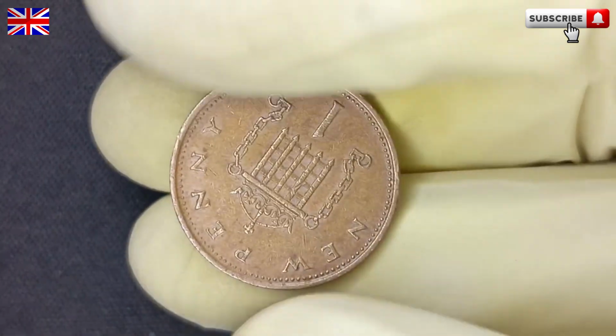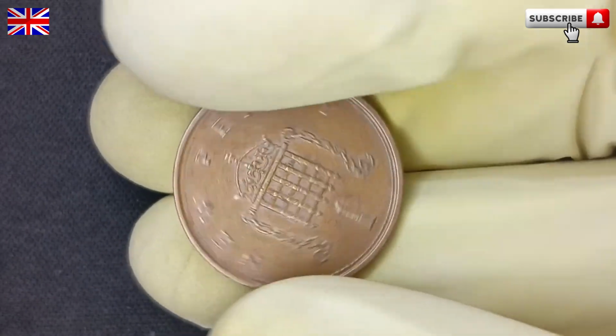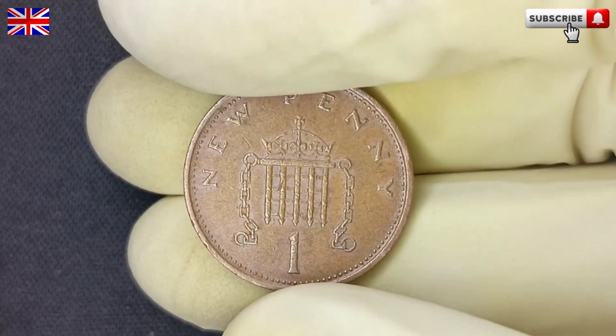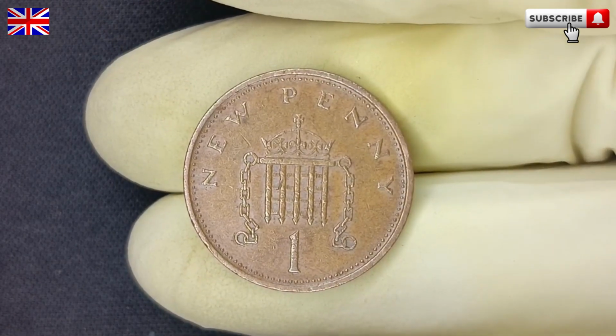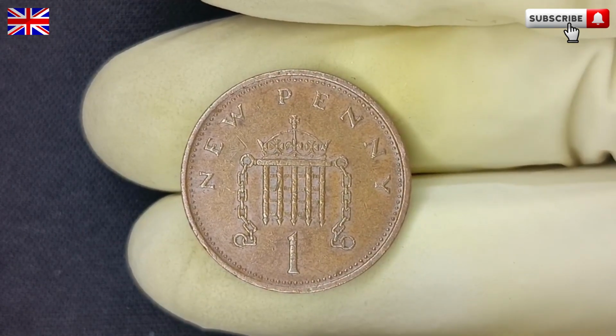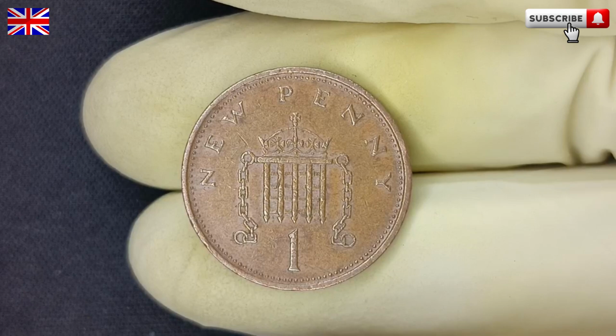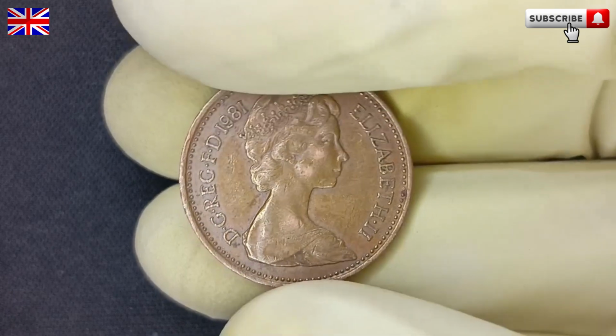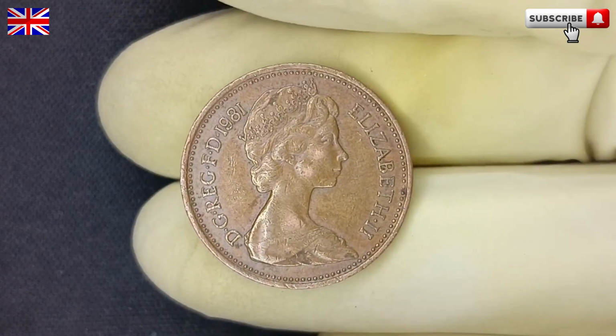Made from bronze, it was often overlooked in the pockets of the working class, used to buy newspapers, bus tickets, or tucked away in children's piggy banks. No one at the time could have predicted that among the millions minted, a few would become legendary. But this is no ordinary coin story. This is a tale of design, precision, scarcity, and fate.